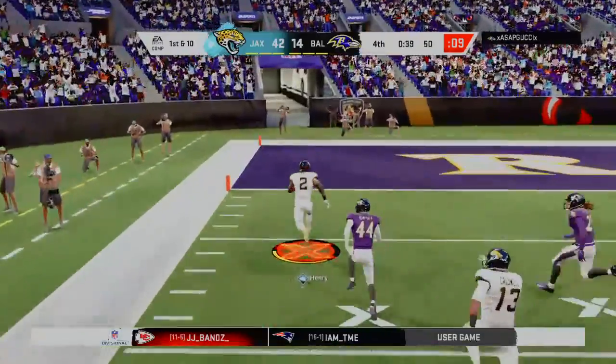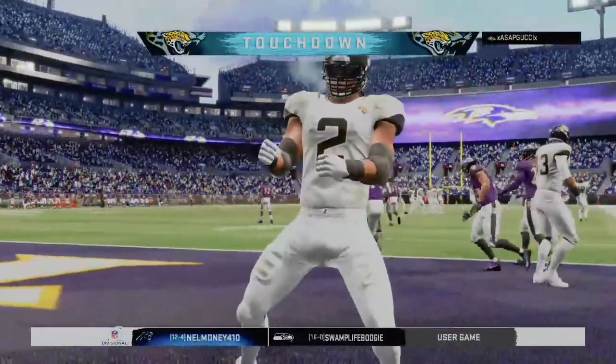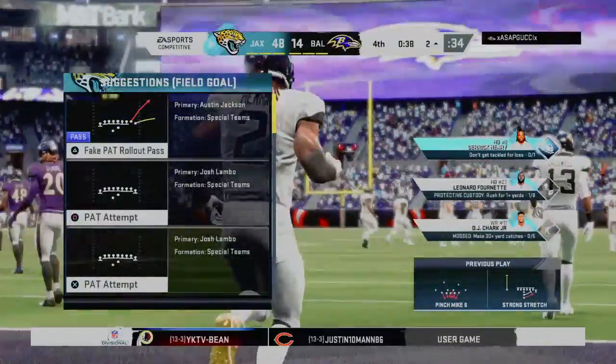Pass the Derrick Henry all alone. And they are going to score again. Yet another touchdown as they just add to their totals.